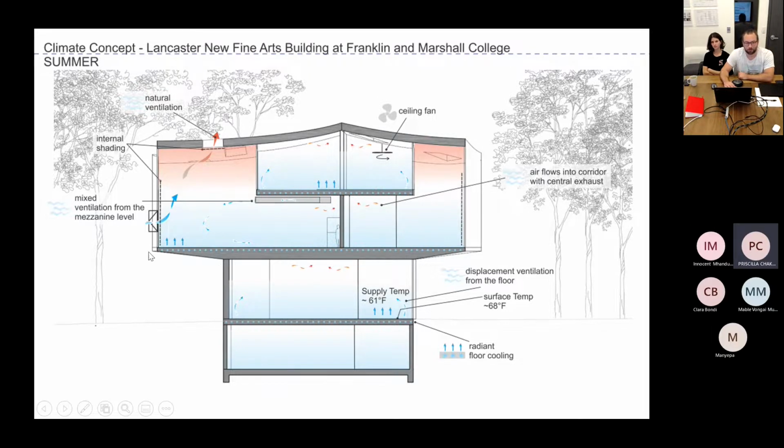And also, there was the idea of we have this double height studio spaces, art studio spaces for the students. So if we have again this height difference, we first of all don't need to condition the whole space. It needs to be conditioned where the people are down here. And we can also, again, take advantage of this height difference for a natural ventilation approach.